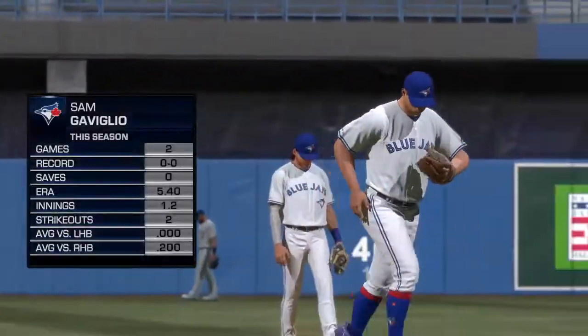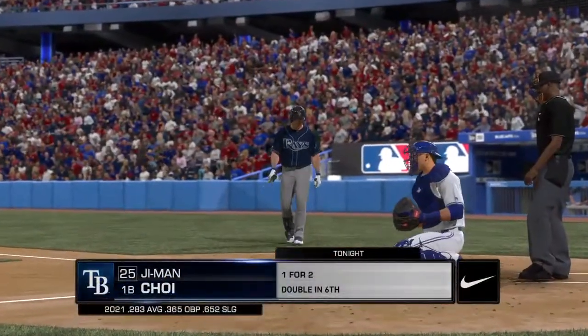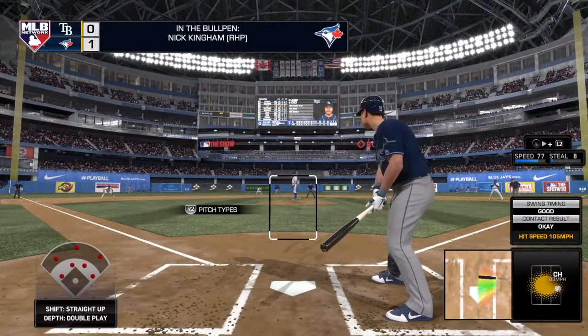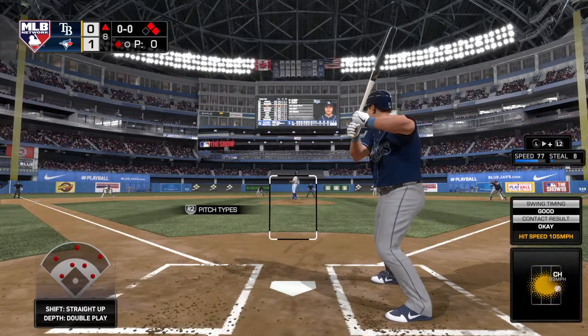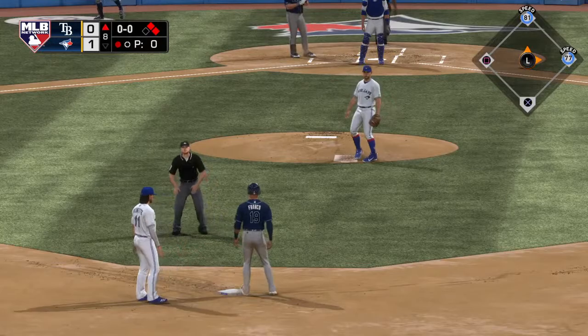Sam Gaviglio will come on out of the bullpen as he'll be appearing in his 3rd game this season. Ji-Man Choi the next to hit. And his guys are looking to erase that donut on the scoreboard with a runner in scoring position. Yeah, Matt, they've been really shut down so far in this one. They've had runners on base, but haven't been able to string anything together.